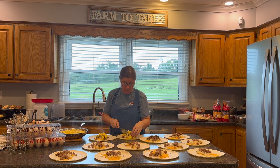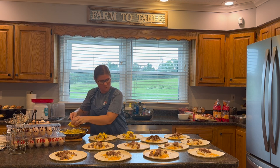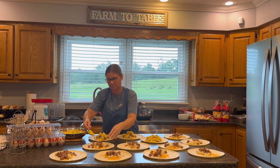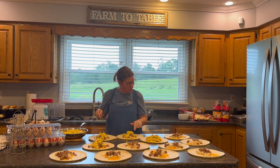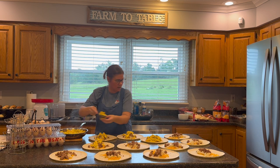The counter is clean. I cleaned it right before I started the video because I always clean. For some reason, I can't start a big project where I know I'm gonna make the kitchen all dirty without starting with it clean. Another weird quirk. I need to remember that these three are the ones with salsa so that I can mark them that way.